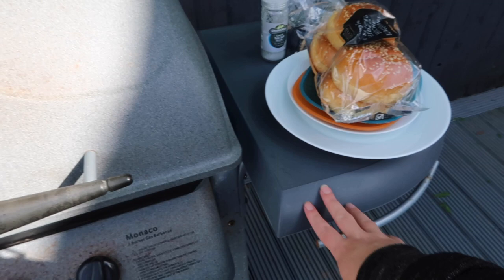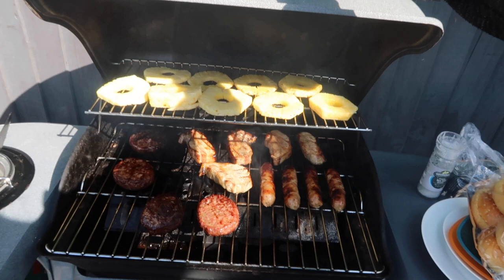Check what we got. Oh, a proper barbecue. I'm well chuffed. It's beautiful. This bit is a bit rusted, but apart from that, everything is like brand new. It's so nice. So look how big it is. It's like we're feeding the neighborhood.